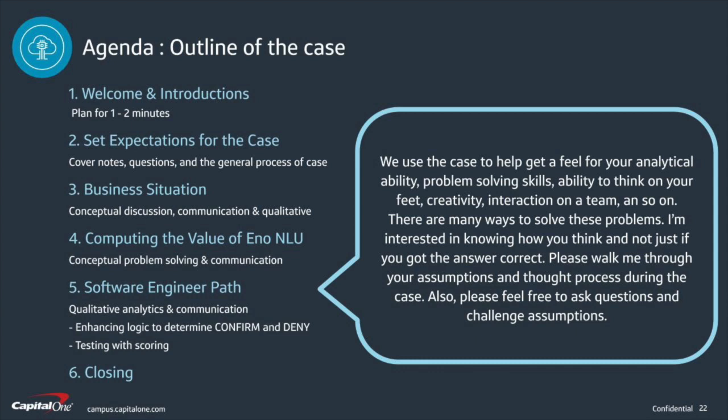By quantitative, typically what that means is that we're going to show you some code and ask you some questions about it, ask you to write some code. And qualitative, we're usually asking you more open-ended questions. So for the case we're about to step through, we're going to talk about one of the particular systems at Capital One that we call Eno, which is our natural language understanding bot, which interacts with customers.